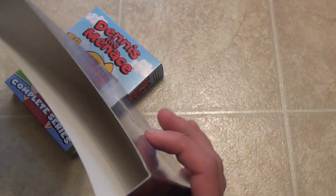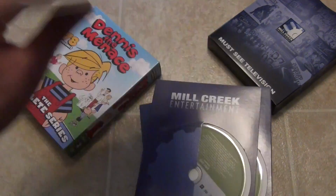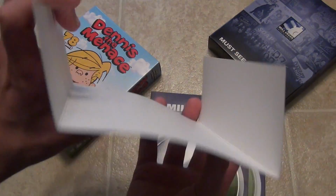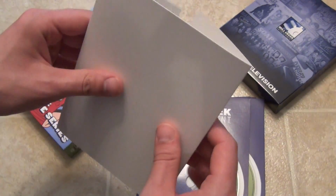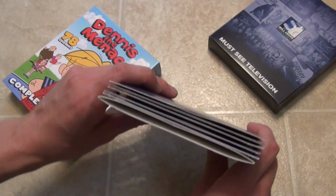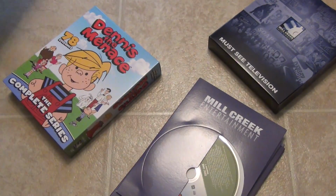We got, let's see, there's nothing else in there. We got paper. We got a lot of paper in here, and I don't know what they have this in there for. This is just kind of interesting. I guess it's maybe just to hold the discs in place a little better. I don't know. But yeah, so there's that.